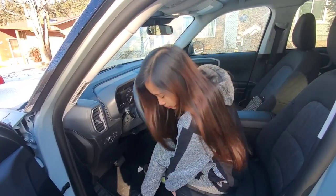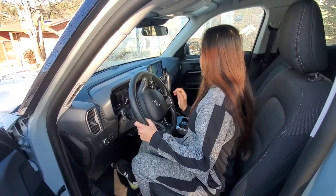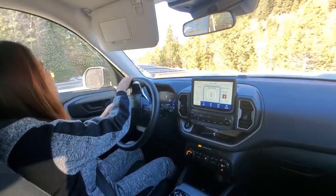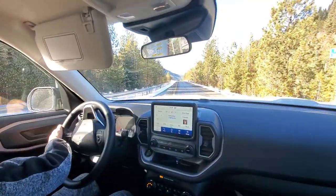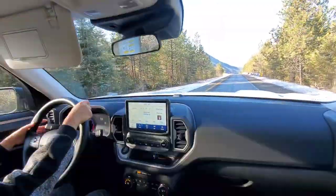First, we're gonna drive to the highway, to the interstate. Then, next, we're gonna go to the road where there's a lot of snow. So guys, this is the freeway here. We are going to try to drive this to the interstate. Here we go.